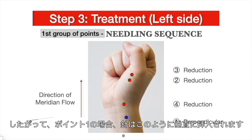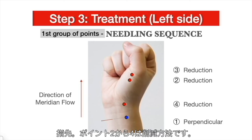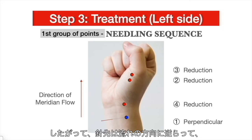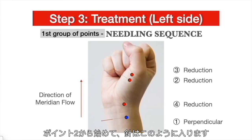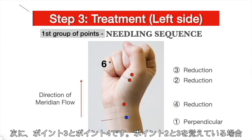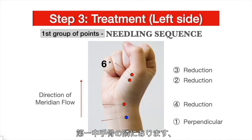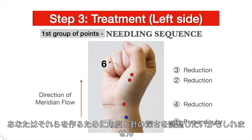So, for point 1, the needle goes like this, perpendicular insertion. The red arrow indicates the meridian flow from the elbow to the fingertip. Points 2 to 4 are the reducing method. So the needle tips go against the direction of flow and toward the elbow. Starting with point 2, the needle goes in like this with a 6-degree inclination. Then points 3 and 4. If you remember that points 2 and 3 are next to the first metacarpal bone, it means the needles are like tangent lines that rest next to the bone. You might want to adjust the angle and needling depth to make them that way.